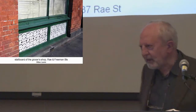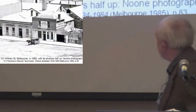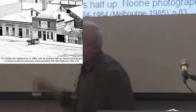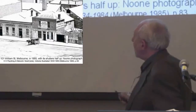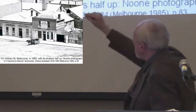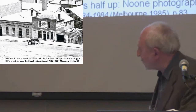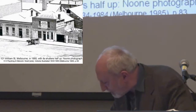And we tend to forget how these shops always had movable shutters. But there you see in William Street, Melbourne, a very similar looking building with its shutters half up and half down. So every morning you would take down your shutters, pick them up, and hook them into the space provided, and you rock a bar across the top to secure the building.